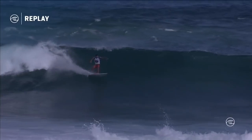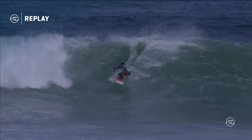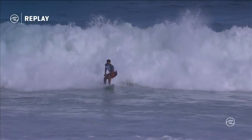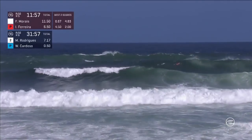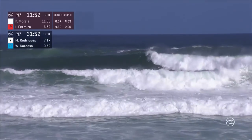And when we're talking the faces, I mean, obviously, you can see here, Michael Rodrigues. Obviously, this is bigger than 8 feet on the face. Snaps out of the top. He's changed surfboards from yesterday. A 6.67. Ferreira now in second with priority. Requires a 7.0.